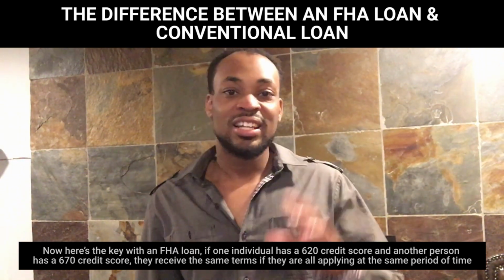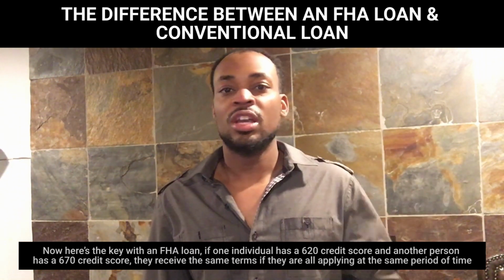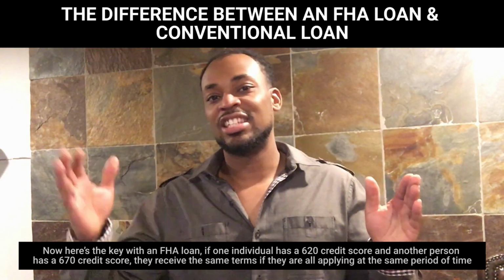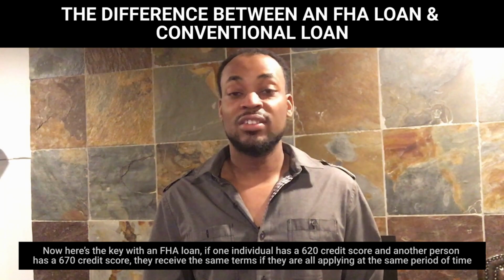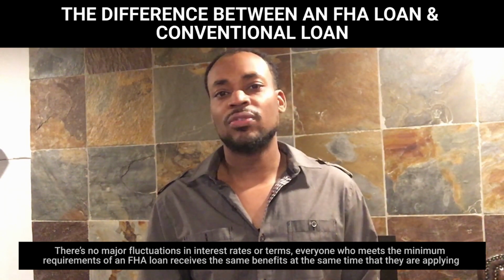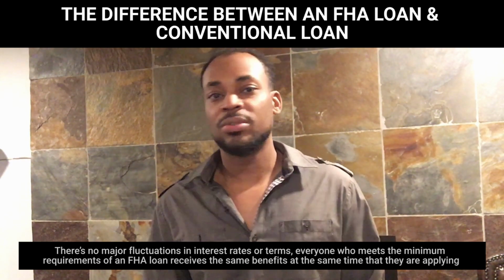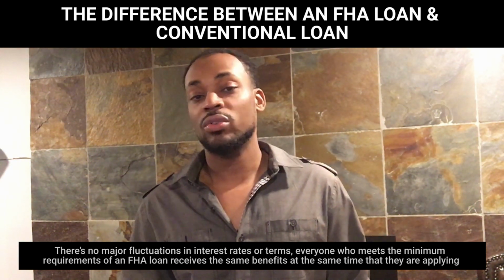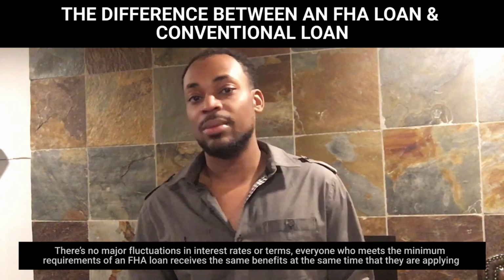Now here's the key with an FHA loan. If one individual has a 620 credit score and another person has a 670 credit score, they receive the same terms if they're all applying at the same period of time. There's no major fluctuations in interest rates or terms. Everyone who meets the minimum requirements of an FHA loan receives the same benefits at the same time that they're applying.